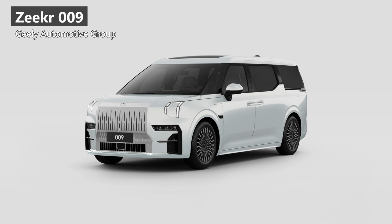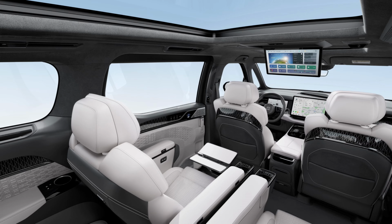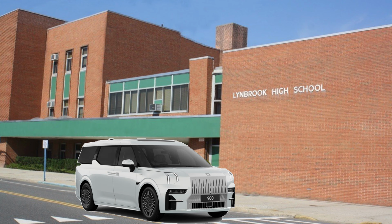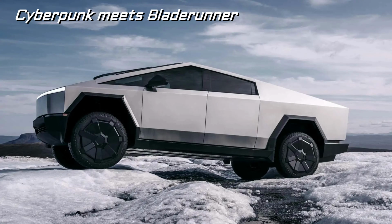So sick! This is not AI-generated fantasy. This is a production all-electric premium MPV. It's not the kind of vehicle you would pull up to school with and drop your kids off. Although if you did, in my opinion, you would be the coolest parent ever. On the outside, it's a little bit steampunk, a little bit Blade Runner. Where have I heard that before?